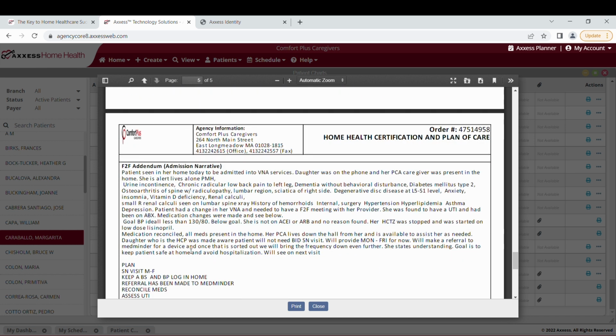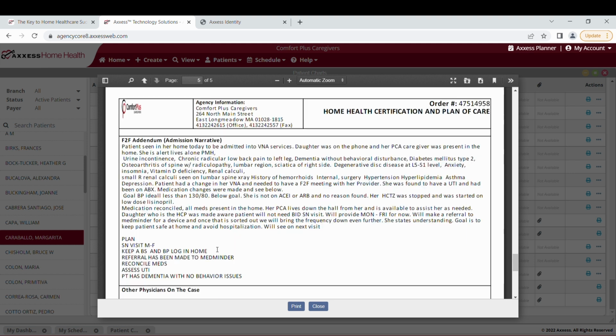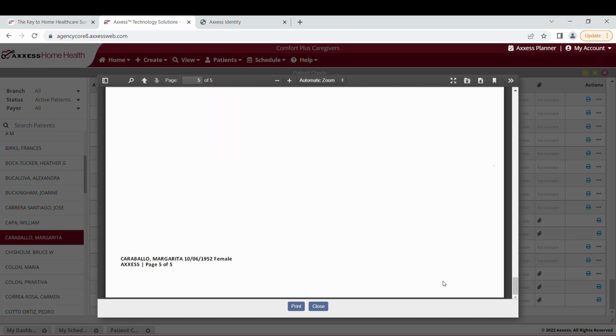And then we go into the admission narrative. Please, please, please make sure you read this thoroughly, because it tells you where the patient is coming from and how they landed with us and what we're currently doing for the patient. So it's important that you read all of the admission narrative. And that is the end of how to read your plan of care.